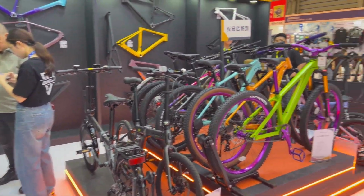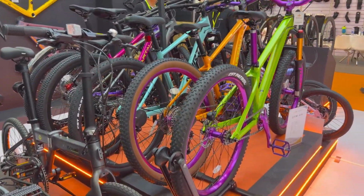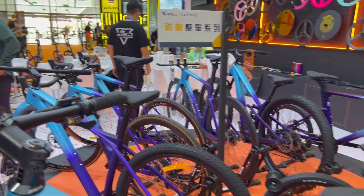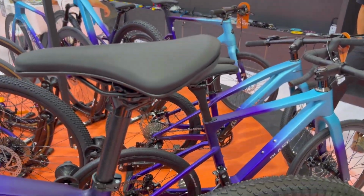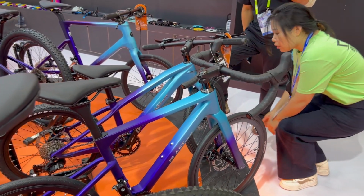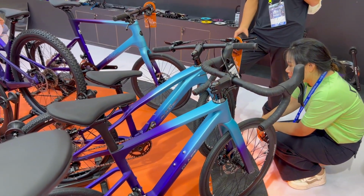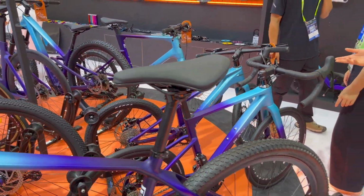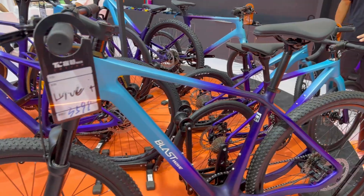Beyond wearable gears, this area showcases high-end professional maintenance equipment. Intelligent digital torque wrenches with data locking function, carbon frame anti-scratch disassembly tools, and mini high-pressure portable inflators. Some brands launch integrated home maintenance workstations for daily bike upkeep.